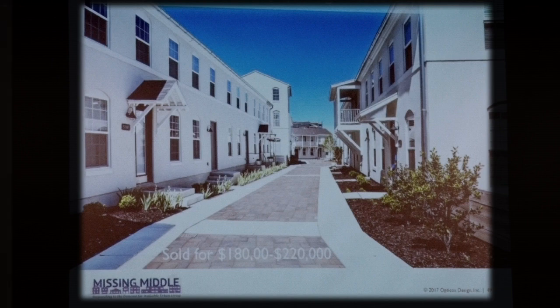This is the project that we worked on with a developer outside Salt Lake City, and their problem was that in Salt Lake City they could not build and sell a townhouse for less than $230,000. So you heard John talk about a lot of people moving to townhouses as a solution to this problem. Well, a lot of communities are already hitting the barrier that even townhouses are too expensive. They're building townhouses and they still can't sell them at a price point that people can afford. So they were trying to figure this problem out.